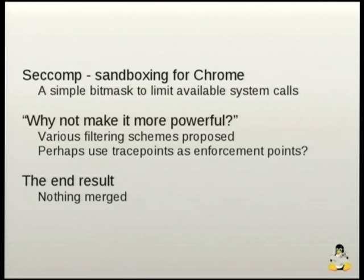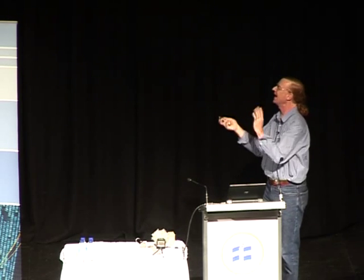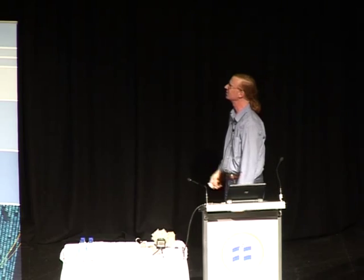People said, okay, yeah, that's really cool, but maybe we could add various sorts of filtering schemes and maybe a kernel interpreter so that we could allow operations on, say, this file descriptor but not that one, and so forth, and maybe we could enhance the trace point mechanism to do all this stuff for us, but it was, oh no, you're not touching my trace points to do that kind of thing. And we ended up with a big fight, smoke visible for miles, and so on, and nothing got merged at all. It just sort of went away.